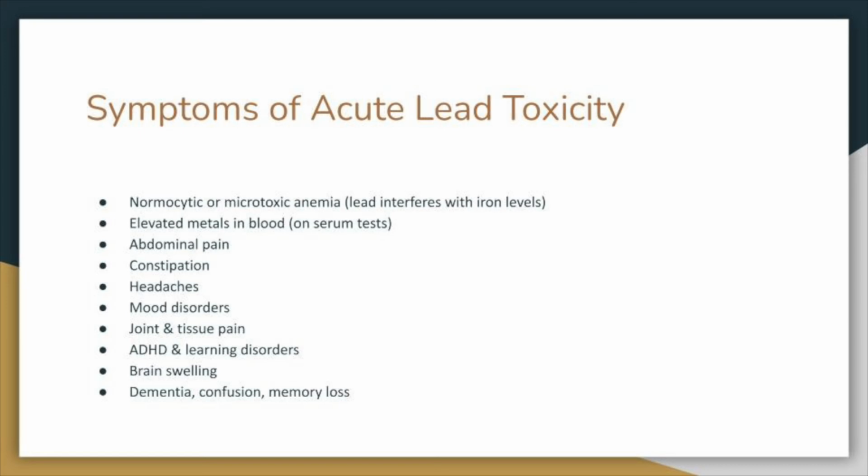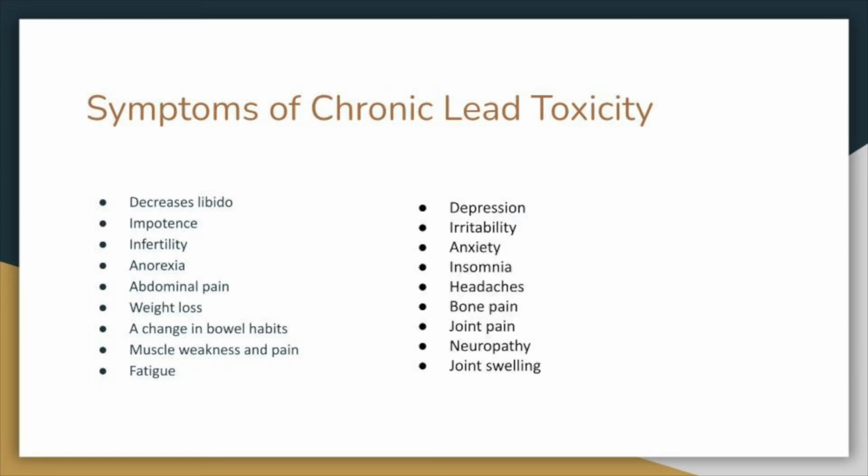Now we're going to move into the symptoms of chronic lead toxicity. When we're chronic, now we're really getting into disease patterns here. In this stage, you're looking at decreased libido, impotence, infertility, anorexia, abdominal pain, weight loss, a change in bowel habits, muscle weakness and pain, fatigue, depression, irritability, anxiety, insomnia, headaches, bone pain, joint pain, neuropathy, and joint swelling.